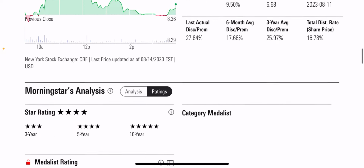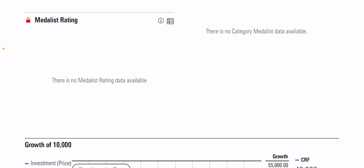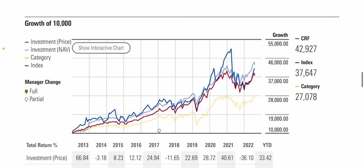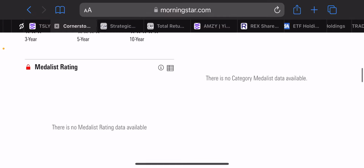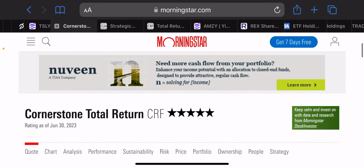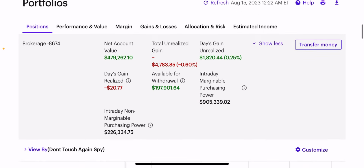So if you think it's not good because you saw it on Portfolio Visualizer or Yahoo Finance, then you're misled, because it shows here on the Morningstar chart that it's beat the S&P over the last 10 years. So to me, that's really hard to beat, okay? It's hard to find a better investment than Cornerstone, okay?